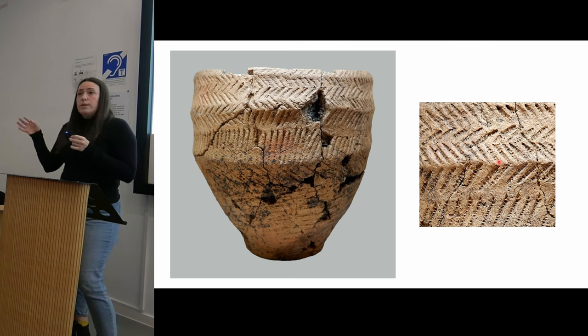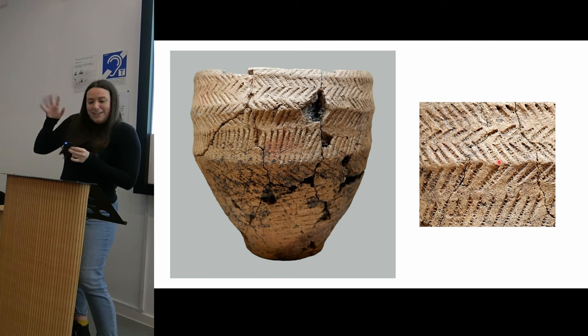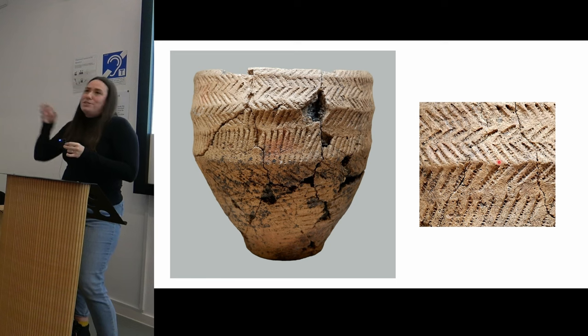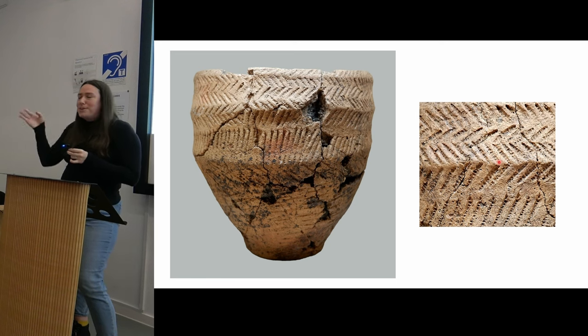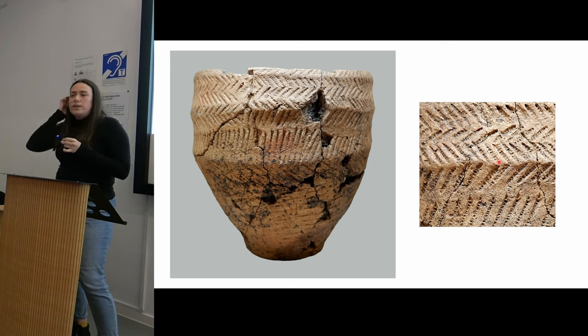There's no direct comparanda for our food vessel in Scotland, in that there's no food vessels that would feature the same form and the same decoration, obviously. And this is quite a defining feature of the corpus. There's no food vessels that would be exactly alike. But we can trace these different elements in various food vessels across Scotland, different attributes of form and decoration.